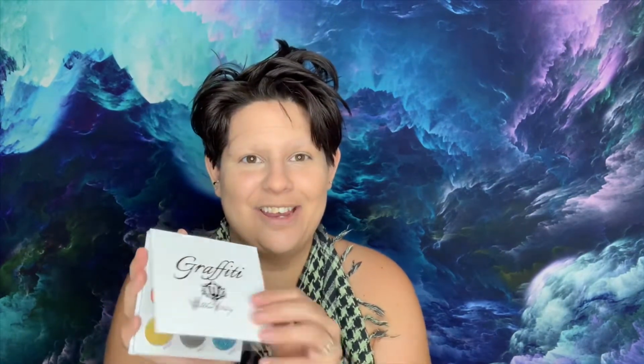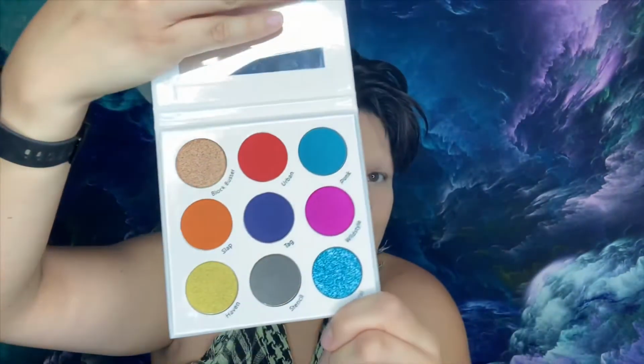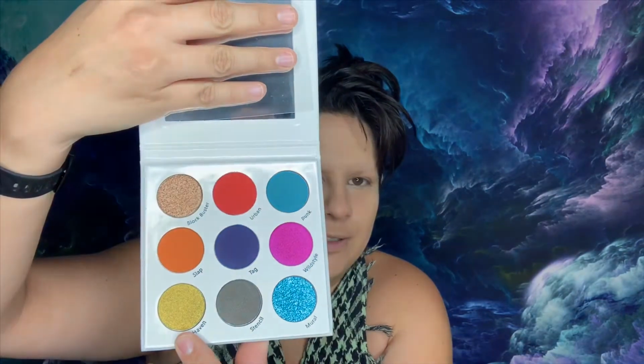Whew. I'm actually really excited to open this one. Okay, ready? And oh, there is a mirror. Okay, cool. I wasn't sure. I thought so, but oh my goodness. Those are adorable. Oh my goodness. This blue and this one down here immediately called to me. This one's pretty too. Well, you know me, I gotta swatch everything.